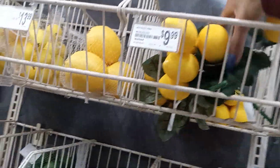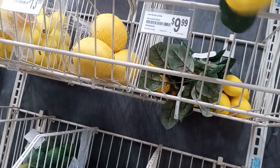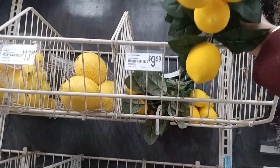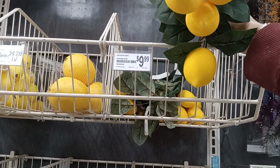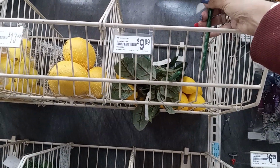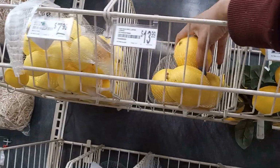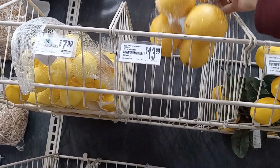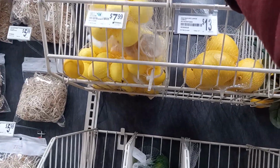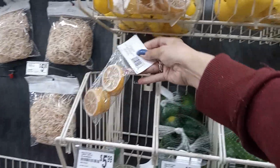Well, guys, look what I found. I found lemons and it is $9.99 for just one. And then they have these big ones. You get 5 for $13.99. And then, of course, you have the little ones for $7.99. And then you have the little slices, $5.99.